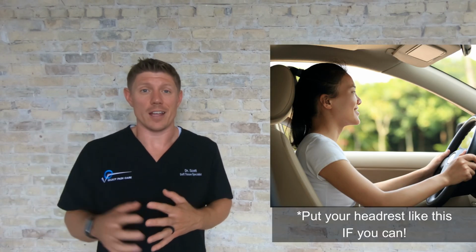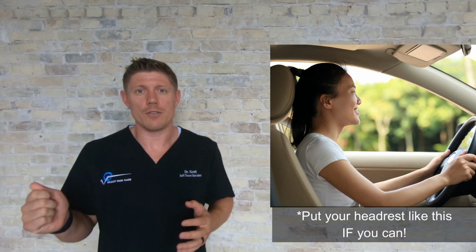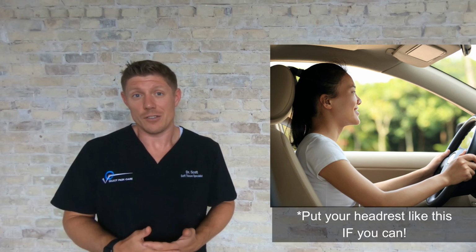So what does that mean? That means keeping your head over your shoulders when you're sitting there, and perhaps putting your head in a position where you're not necessarily resting it against the headrest, but if you're touching it, you can use that as a point of reference that you are in a good position.